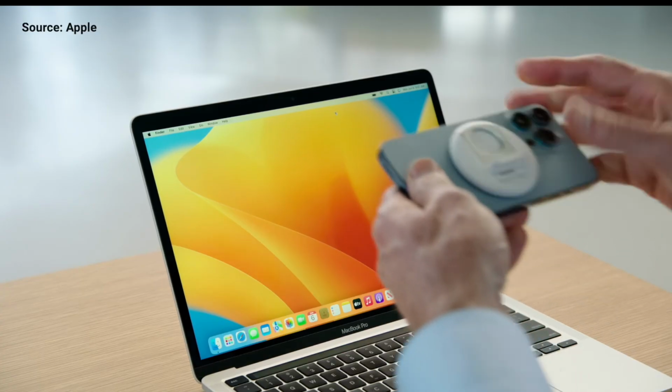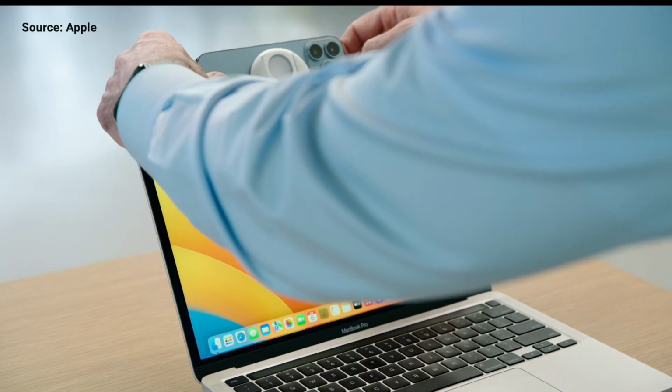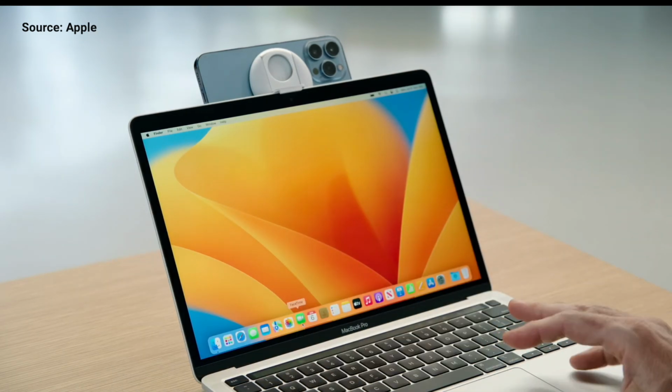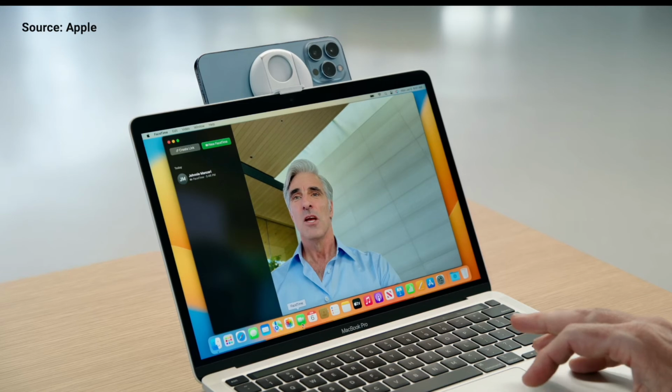One of the features I think is really cool, Apple announced they're going to be working with Belkin to create new MagSafe accessories where you're going to be able to use your iPhone as a webcam for your Mac. This is going to work when you place the accessory on your iPhone and then attach it to the top of your Mac, and it will automatically know that your iPhone is there, and now you're going to be able to use your iPhone's better cameras than the cameras in each of the Mac screens.